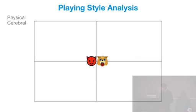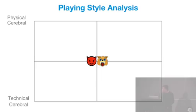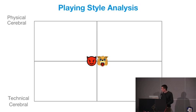So first of all, in the top left, you have physical, cerebral teams. This is a team that is physically very impressive, but also mentally very impressive. On the bottom left, you would look at technical versus cerebral teams. So this is a team which is mentally very good, but technically also very good with the ball.